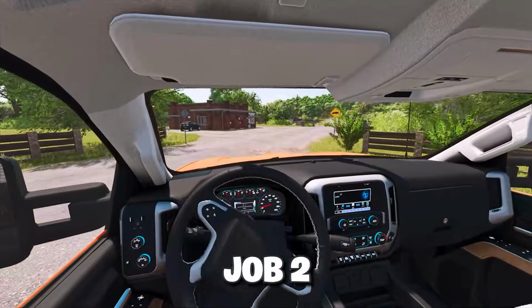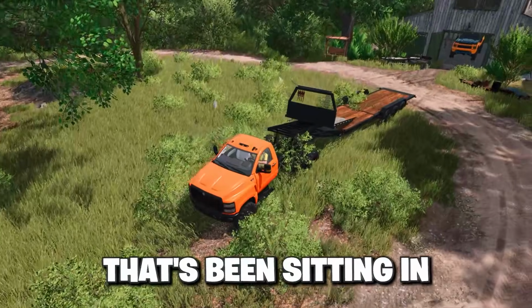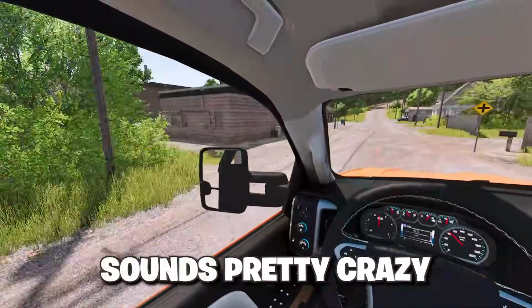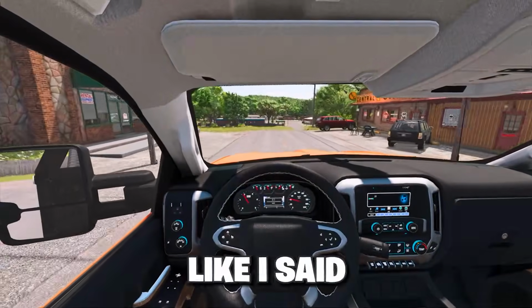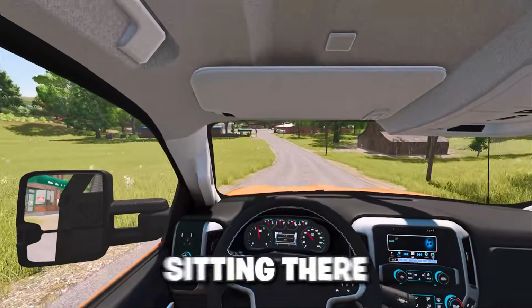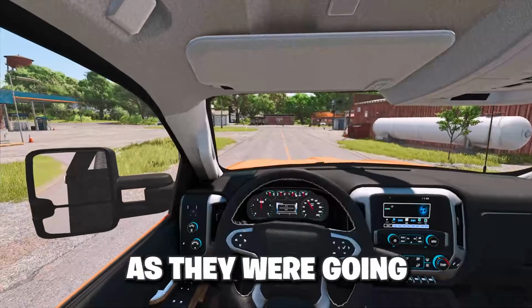We're heading out, boys. Job 2. This is the ultimate mission. Recover the truck that's been sitting in an abandoned barn. Sounds pretty crazy, but I don't know. I think it's 2020. It's probably gonna be a dead battery, like I said. We just got word that it's been sitting there for maybe a few years, but that's good that someone found it as they were going on their hike.